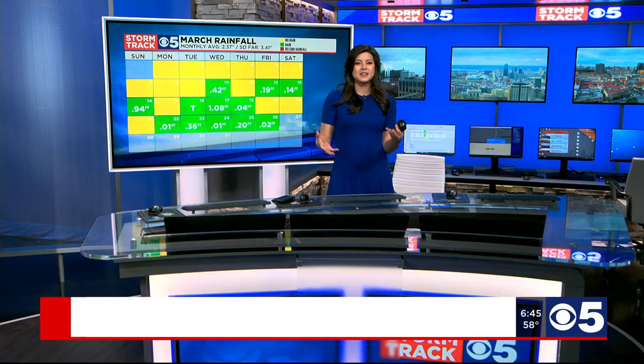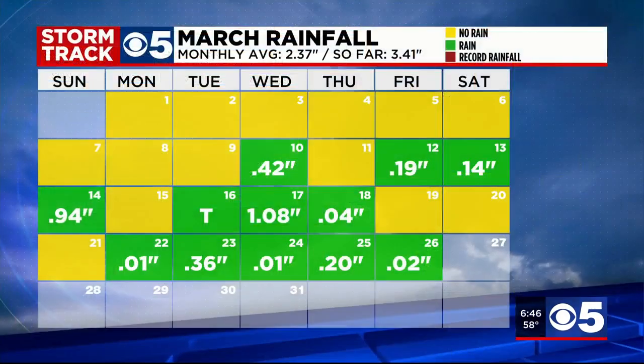For a look at our weather now, Storm Track 5 meteorologist Alina Lee has a look at what's ahead for tonight. Alina, what do you have in store for us? Well, it looks pretty quiet across the area, Greg. In fact, the cloud cover that we've been pretty much stuck under all day long should clear out, but mainly well after sunset. So you may not even notice it, but you'll certainly feel the difference when you step outside tomorrow morning as temperatures will be a little bit cooler.